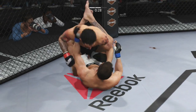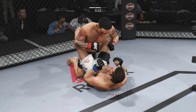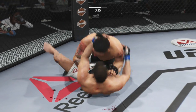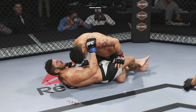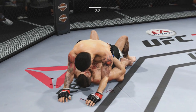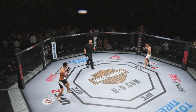30 seconds. Right hand. It appears that cut is getting worse. That's a big elbow. 15 seconds. Now he gets the mount again. Lands a good shot from the bottom. They have fought for 10 minutes. That's the end of round number two.